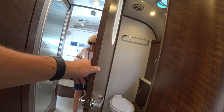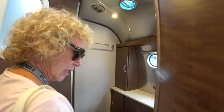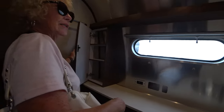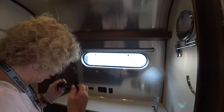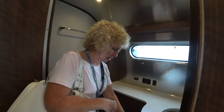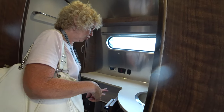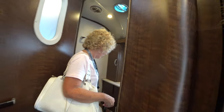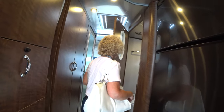Bathroom's a little bit different. Maybe not. It's got a good size shelf. Medicine cabinet. Another overhead shelf there. Plenty of storage. Good size cabinet. They hid the toilet roll inside the cabinet. That'd be good for when you travel down the road, so it doesn't unroll. That's a good idea. Pretty good size. Got a window in the doorway.